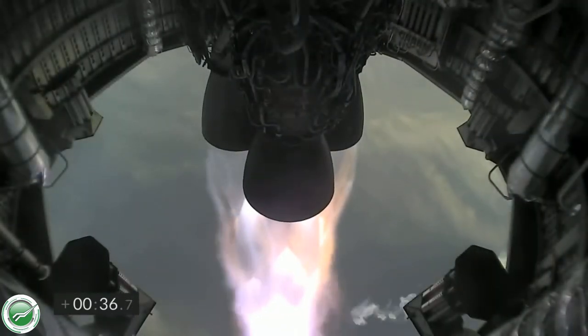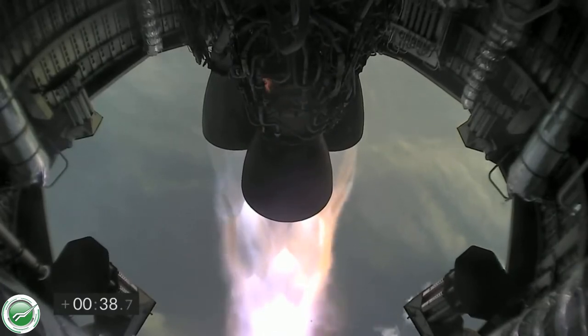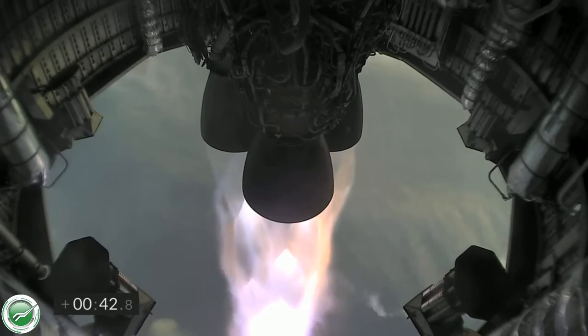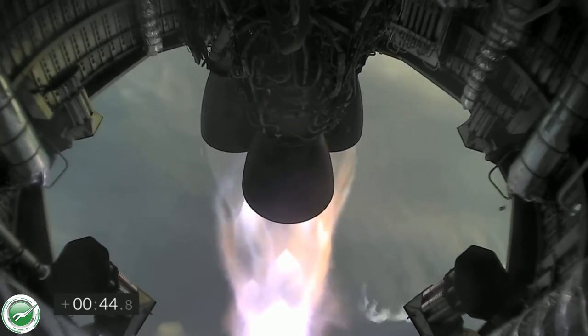Plus 33 seconds. Starship test vehicle number 11 ascending over Starbase in South Texas. 1 kilometer altitude. We've heard the call out. We're over 1 kilometer up. Views from the external camera on Starship number 11 looking back towards the Starbase facility in the fog in South Texas.